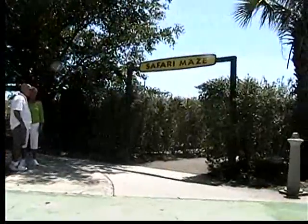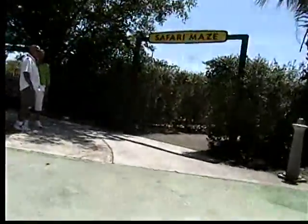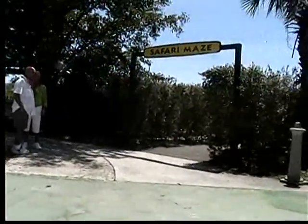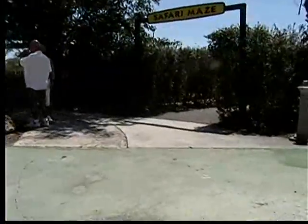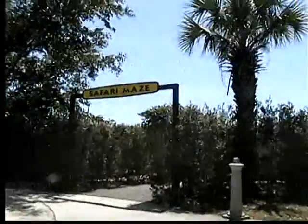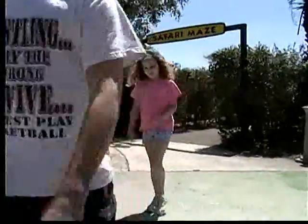Okay. This maze is sucky. The end is the beginning. It's a big circle. I don't like it at all. Let's watch Rachel's reaction if she ever gets out. Here comes Rachel. Hey. She figured it out. Yay. Okay.